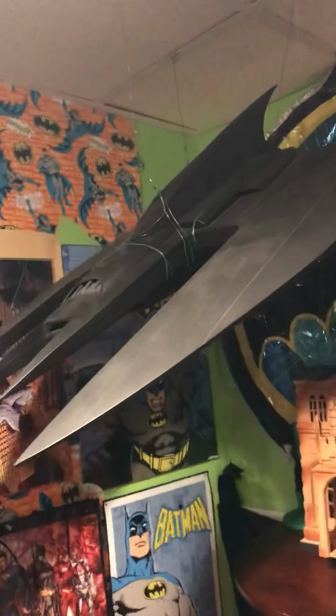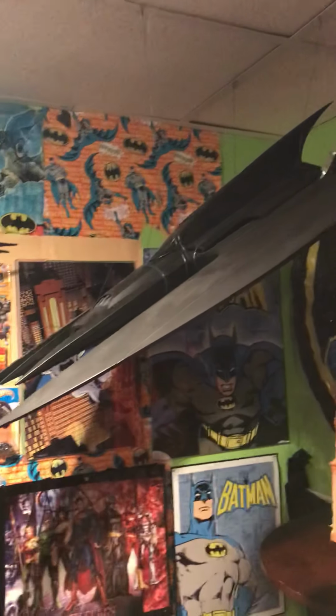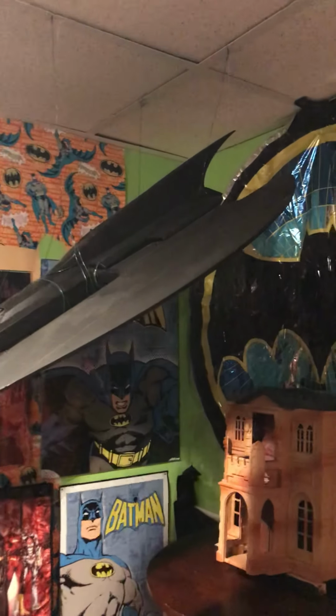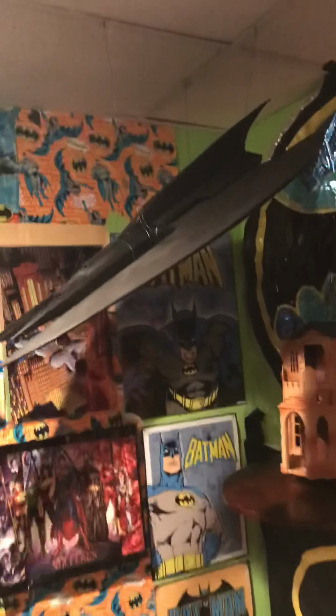Then we move over here. There is the very, very cool Batwing, also from the DC Collectibles Batman series. I don't have the Batmobile yet, but that is on my list. But I do have the Batcave and also the Batwing, which looks cool hanging up. Great space saver for those that have a lot of vehicles. If you're looking to save some space, hang them, especially if you have a drop ceiling. That way you can save a lot of space and still display them as you want.